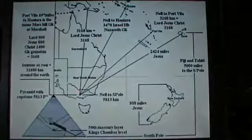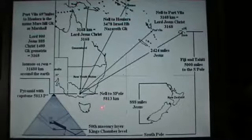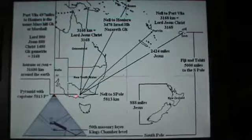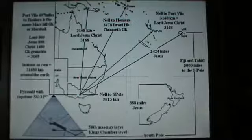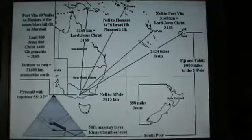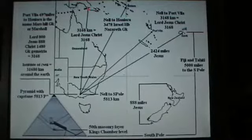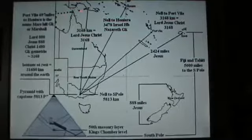If you look at the map from that same location, Nell Street, to the South Pole, it's 5813 kilometres to the South Pole, and that is the height of the finished pyramid with the capstone in place. But if you measure from this location to a series of locations around the Earth, which all measure the same distance, 10084.5 to the Jesus statue in Rio. So no matter where you measure from, the location of the statue in Rio is all the same distance.